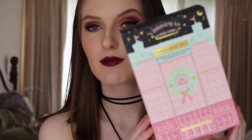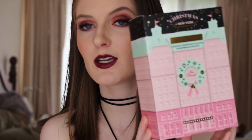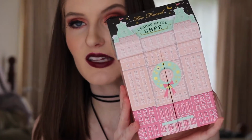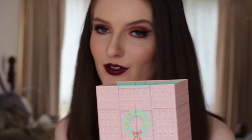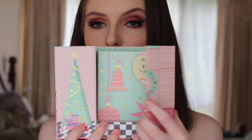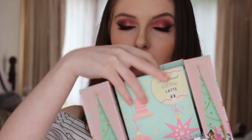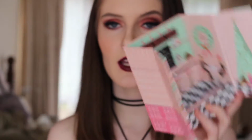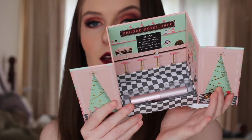So first up I have the Too Faced Grande Hotel Café. This is the box it comes in. It's super cute packaging. You lift the little roof off here, that's the top of the packaging, and you can open the doors. This has 3 palettes in here, which I'll just take out, and right at the bottom is a Too Faced Better Than Sex mascara.